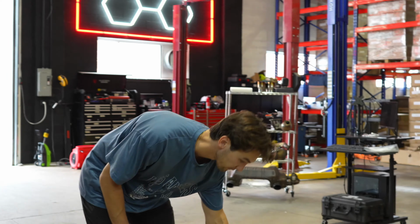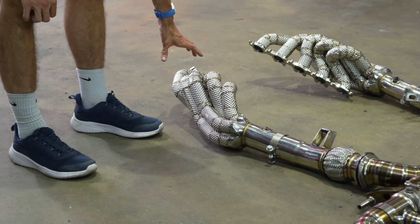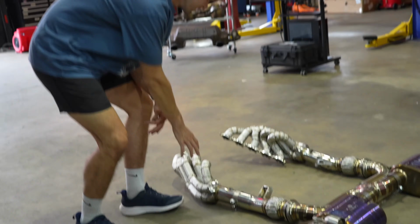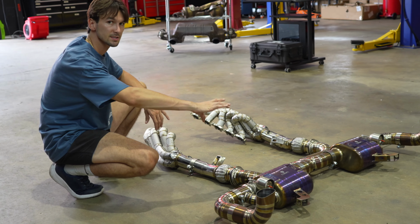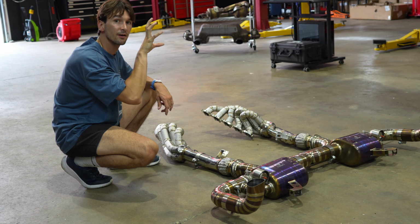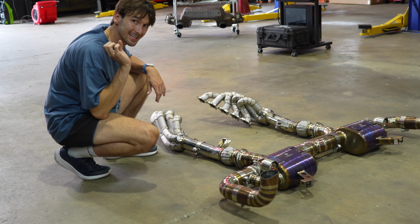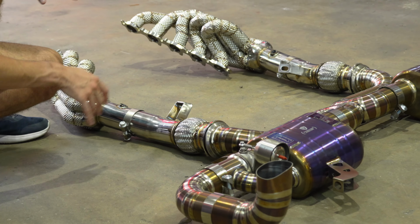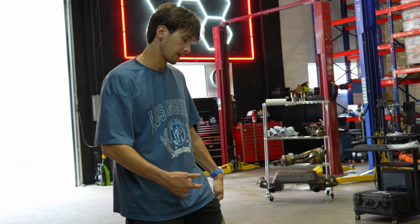The factory manifolds have massive heat shields on them. So what we do is we use this kind of Inconel shielding to help keep those temperatures low in that area. Merge collector comes together and then everything goes back unrestricted all the way out. Now this collector has been designed to funnel all five of those header runners into one so you get that exotic sound. Everything exiting at the same point is gonna give you that motorsport sound. You have your flex bellow here to give yourself some movement. So a lot of people who buy the headers actually twin turbo their cars, with their Huracan or R8.